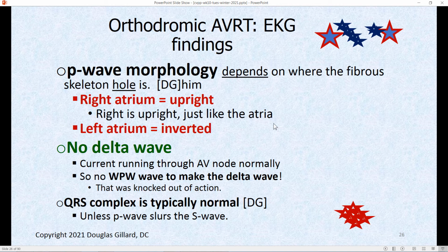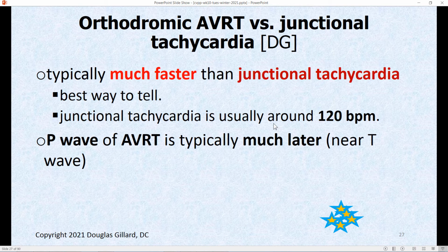There will be no delta wave. I always ask this question for those of you who are actually listening to this. There is no delta wave, and people think, well, wait a minute, Wolff-Parkinson-White syndrome, they have a delta wave. Yeah, they have a delta wave when they're in normal sinus rhythm, but not when they're in this AVRT, because there is no SA node, right? It's not a sinus rhythm, so there will be no delta wave. QRS complexes are typically normal, unless the P wave slurs the S wave, as we'll see here in a minute.